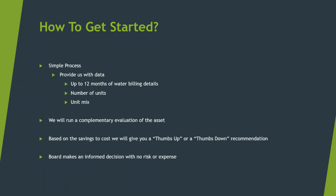Anyway, the real question we get many times is, how do you get started with our process? Well, our process is really very simple, believe it or not. We are trying to look for data. So up to 12 months worth of water billing details, so your individual commodity statements that you would get from your commodity provider. And why is that important? Well, let me give you some examples.